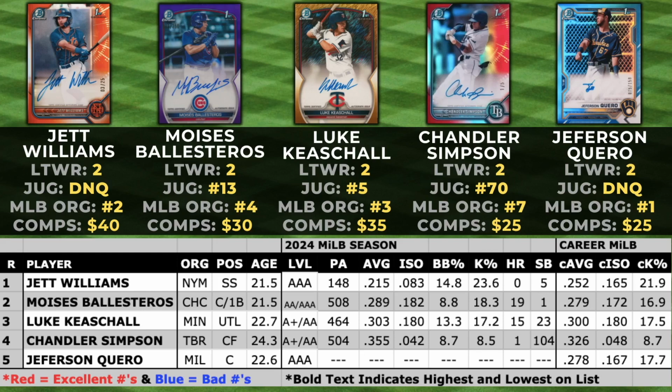So, three guys on here that could possibly make their MLB debut, maybe even four with Quero, but Simpson, Keyshaw, and Ballesteros for sure, and even Jet Williams could make his MLB debut in 2025. He's my number 1 spot. He was injured for the majority of the 2024 season. He came back late in the year, started in High A, Double A, and moved up to AAA finally. Didn't really get going in 148 plate appearances, but I do think there's a lot of talent here.